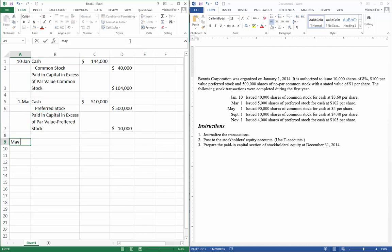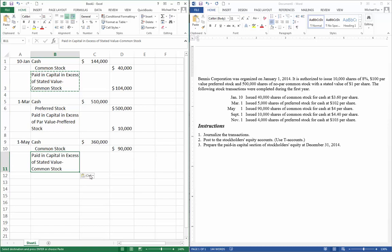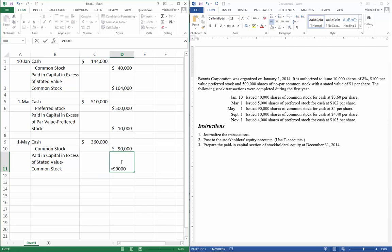Okay, on May 1st, issued 90,000 shares of common stock at $4 per share. So again, the cash will go up, number of shares times the price per share. The common stock account will go up, which will be the number of shares times the stated value per share. And then we'll have a paid-in capital in excess of the stated value of the common stock, which will equal the number of shares times the amount over and above the stated value. So if they issued it for $4, and the stated value was $1, that would be $3 over and above, or in excess of.